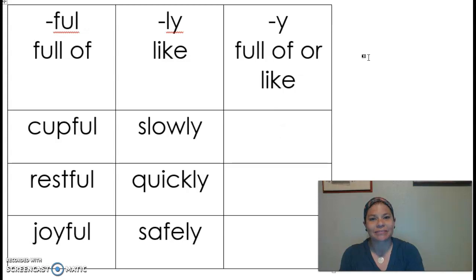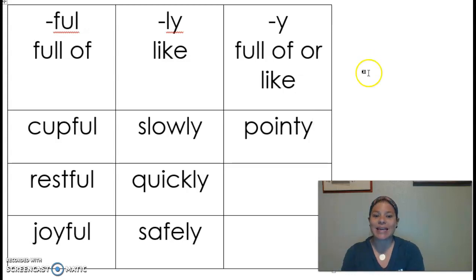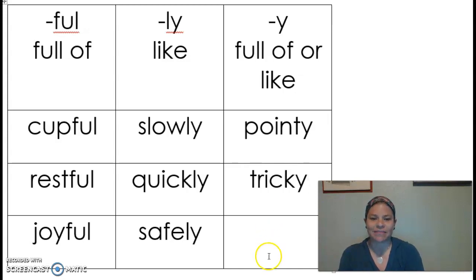It's the word pointy. So if you've got an object that is pointy, it's got a point, it's like a point. So the base word is point, oi, there's that oi sound again with the other spelling, point, and then our suffix e, pointy. The second example that we're going to work on describes some of you. The word is tricky. So the base word is trick, and then the suffix e, just like that. And then the third example we're going to work on is the word cloudy. So the base word is cloud, and the suffix e, cloudy.